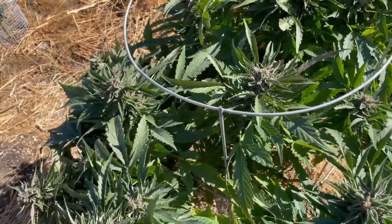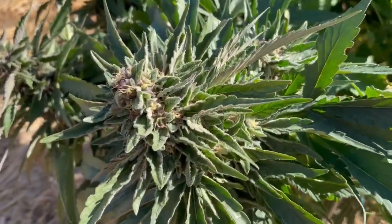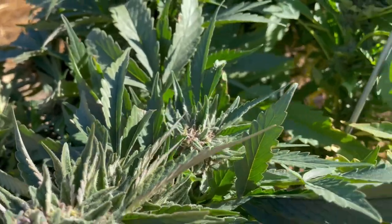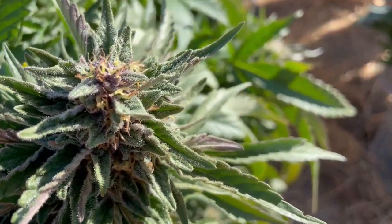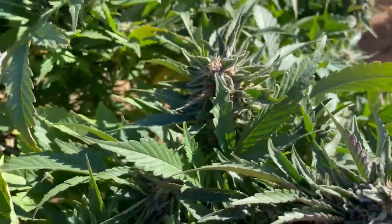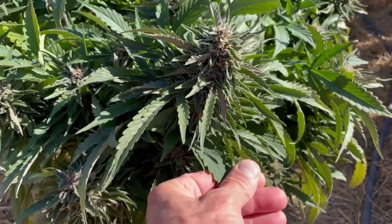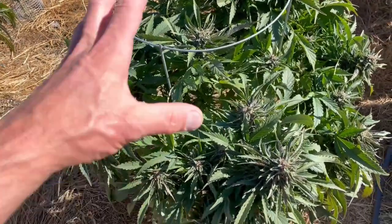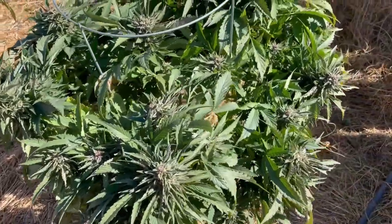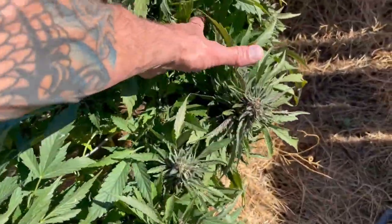This stuff is looking like it could definitely be taken, but it can also go longer. I've been trying to get it opened up. This plant specifically was just so tight, right? Like this was just solid.